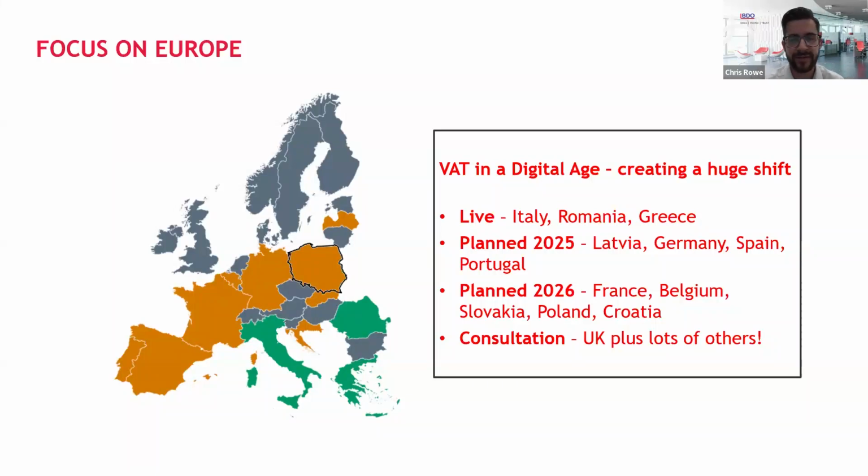So the strategy piece to this is, first of all, impact assessment. So where am I going to be impacted in the coming years, and then how do I deal with that? Is there a solution directly within the ERP? Is it an e-invoicing platform? Do we want to look at one provider per country, which probably gives you a lot to manage, or do we want to look at it on a regional basis? So that's kind of what we're helping clients with.